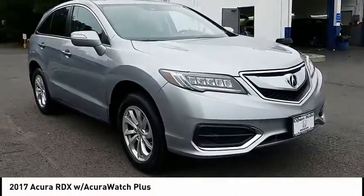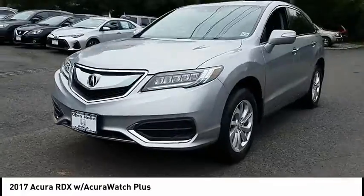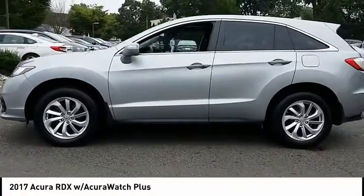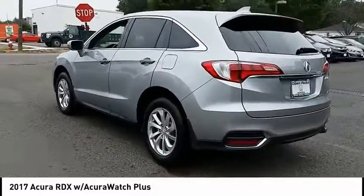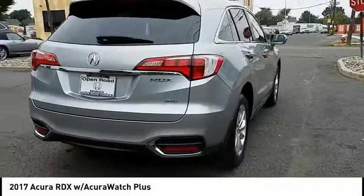Come test drive the 2017 RDX. Viewed as Acura's answer to BMW's sporty X3, the RDX offers a stylish interior, plenty of sport, and a nice amount of utility, and is priced below $30,000. This vehicle has less than 20,000 miles.